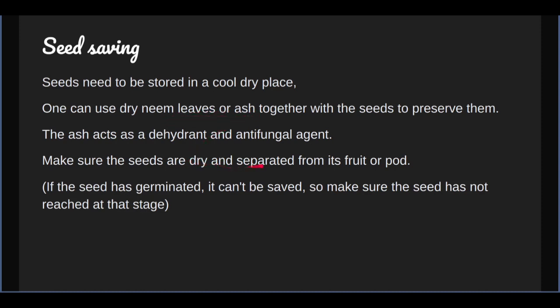Make sure the seeds are dry and separated from the fruit or pod. So when you are saving the seeds, you have to remove them from their pods, and separate them from the fruit pulp. That's really important when you are saving the seeds. If the seeds have germinated, they can't be saved. So make sure the seeds do not reach that stage.